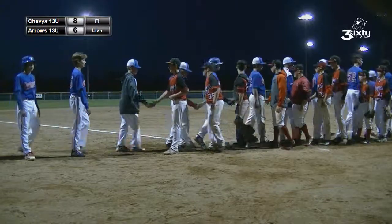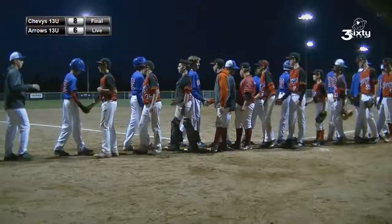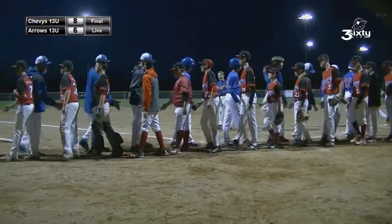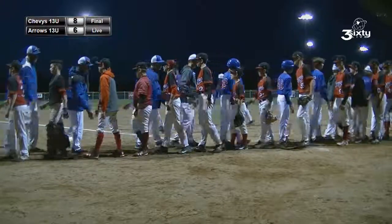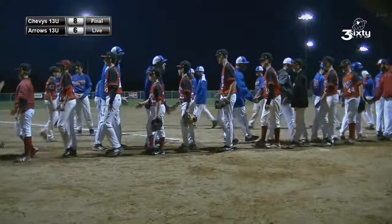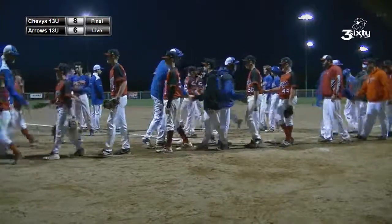We'll stick around for the handshakes and the presentation of the players of the game, and then we'll immediately get you ready for the start of the home run derby, the final once again. The Summerside Chevys with a thrilling 8-6 victory over the Dartmouth Arrows.